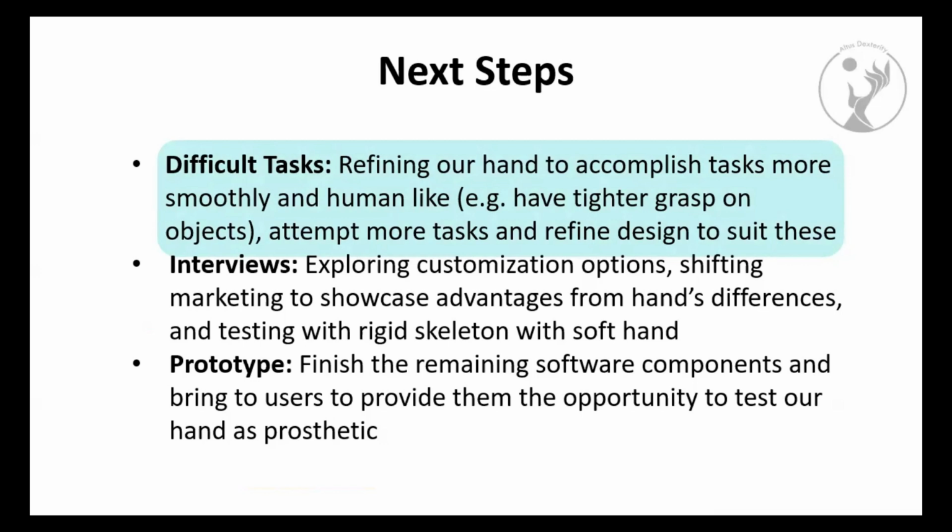So we want to ideally have a tighter grasp on these objects and also attempt a wider variety of tasks, even attempting the 3-jaw chuck that current prosthetics are able to achieve very well, and even trying to achieve holding heavy objects, like a drill, because a lot of prosthetic users want a prosthetic that is able to hold heavier objects they encounter, for example, holding groceries. If we're able to achieve something like that, that would be amazing and demonstrate our capability as a prosthetic.